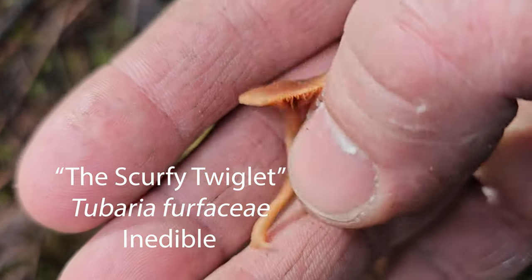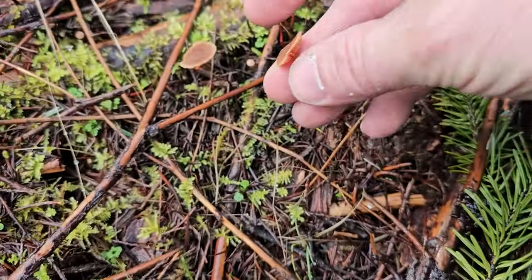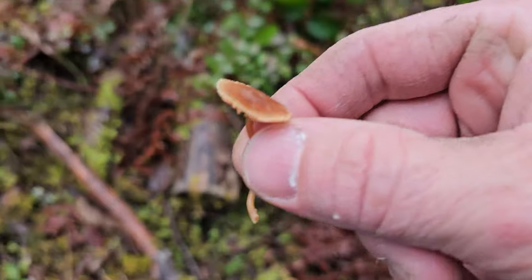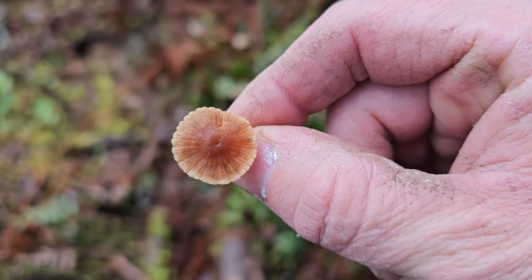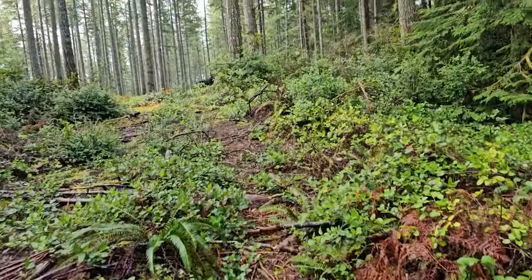They say that the stem is scurfy, but some specimens definitely don't show it that much. But these little orangish benign mushrooms can often be found growing near hallucinogenic mushrooms. Really common, and I've seen them growing in the fall and in the spring. And obviously here in the winter. So Tubaria furfuracea, the scurfy twiglet.